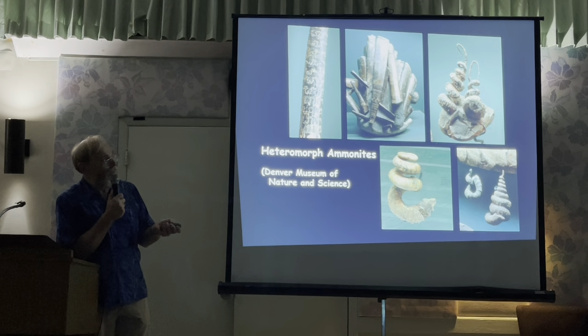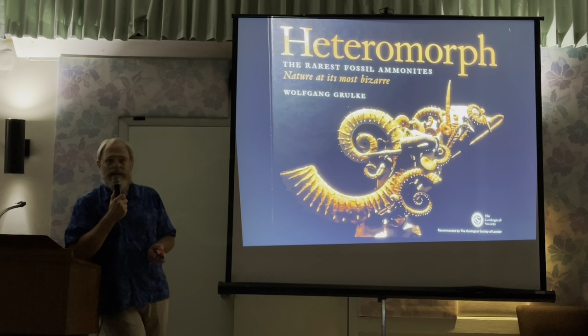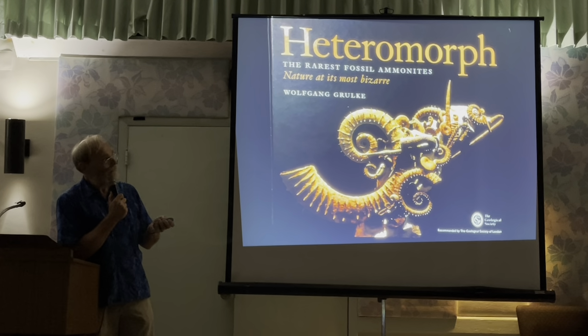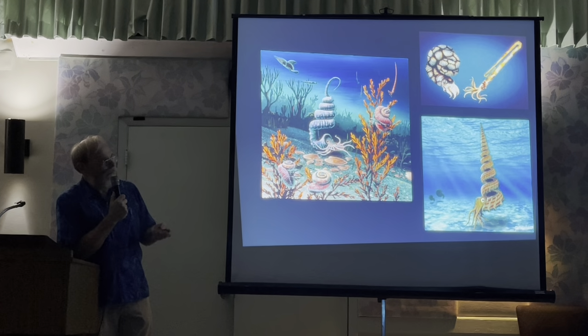Wow. Then you get the heteromorphs, the weird ones. Those are all ammonites. They're not snails. Great book, again, by Wolfgang Grülke on heteromorphs. Second book he came out with like this, nice coffee table book, great pictures, great information. These are a few examples of heteromorphs, not snails, even this thing. It's got septa, it's got partitions, it's got chambers, it's got a siphuncle. And it's an ammonite. They just went crazy. There's one that's shaped like a pretzel here. Some people had fun doing interpretations of what they may have looked like, some of these heteromorphs.